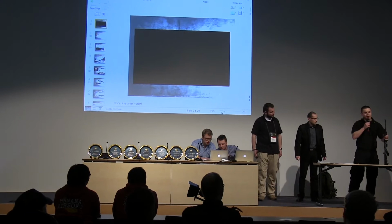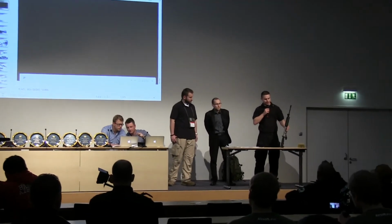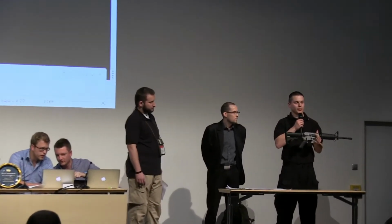You can see here an M4 GBB made of very good materials. The receiver is CNC aluminum. The barrel is made of steel, also the sights. Almost all internal parts are made of steel.